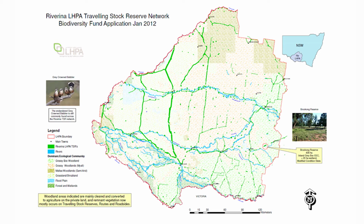The green are the travelling stock reserves. It has over 600 TSRs covering an area of 128,000 hectares, which is roughly 20% of the TSRs in New South Wales. The habitat types differ from national parks and other conservation reserves because they're on fertile soils that have otherwise been cleared and converted to agriculture. And consequently, they're the home to many threatened species and endangered ecological communities.